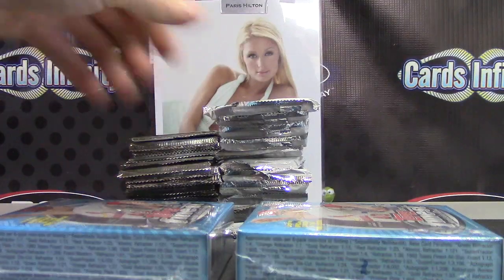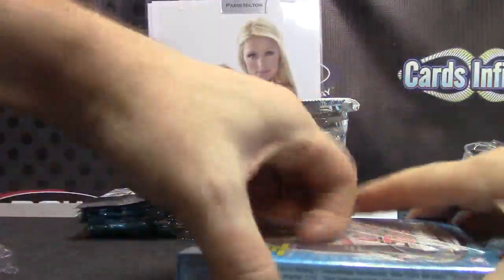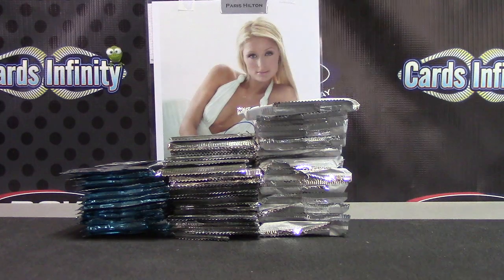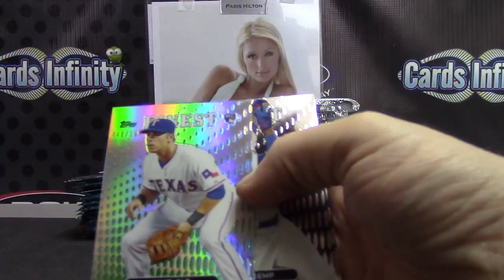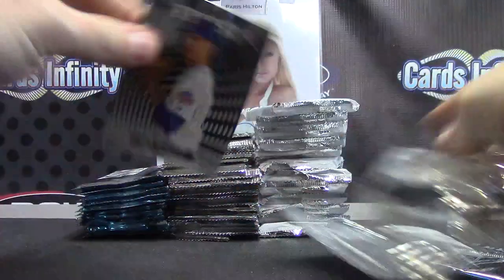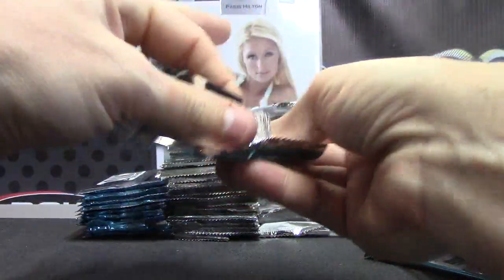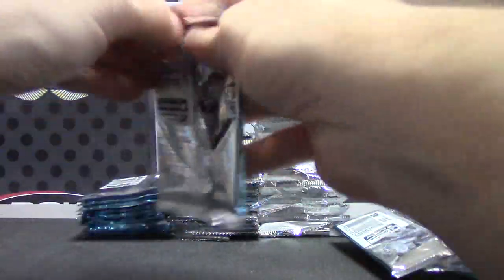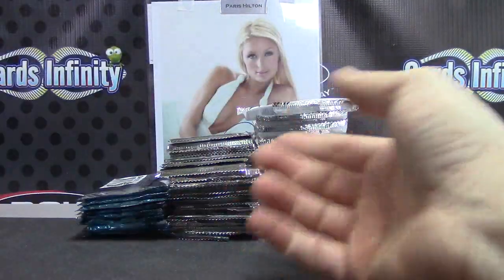Uh-oh. Packs fell over. There we go. All right, Lombardi, you still here, man? You ready? Just making sure. Hopefully you can see. I don't know. We have Refractor Mike Olt, $1.99. Austin Jackson Finest. Lombardi, you can see, right? Roy Halladay, it's not blurry. I'm in choppy. Yeah. Just base. Okay, cool, cool.